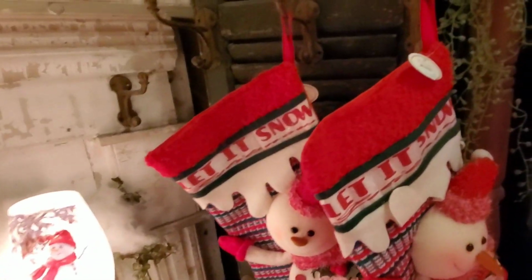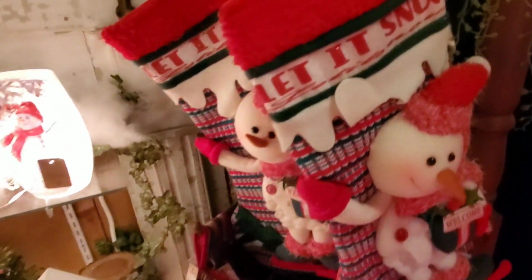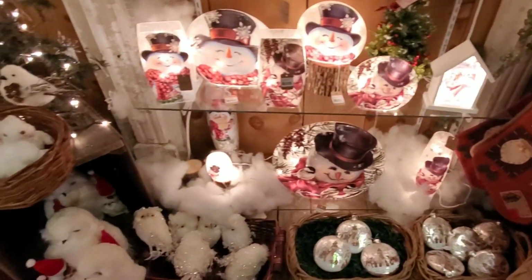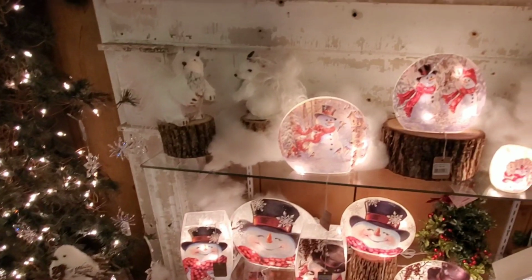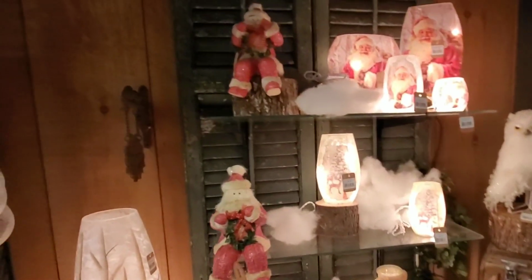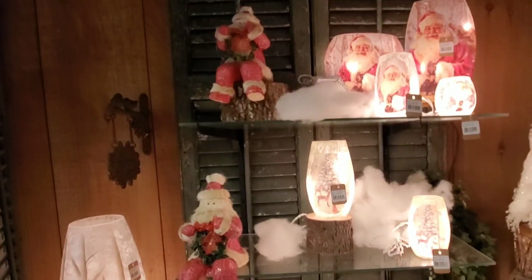We have Christmas stockings. They're so beautiful. What child wouldn't want those hanging by the fireplace, waiting for Santa Claus? All the Christmas lights to decorate your home with. All can be purchased here at the Moonshine Ridge General Store out on Ware's Valley Road in Tennessee.